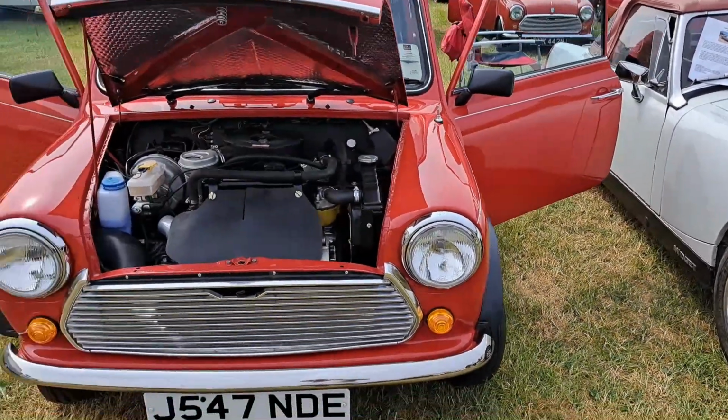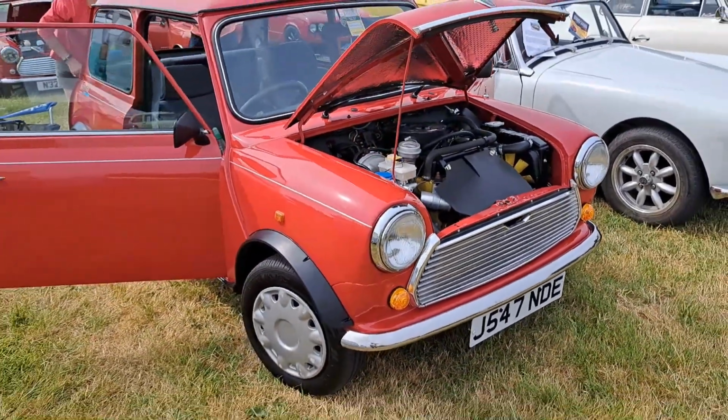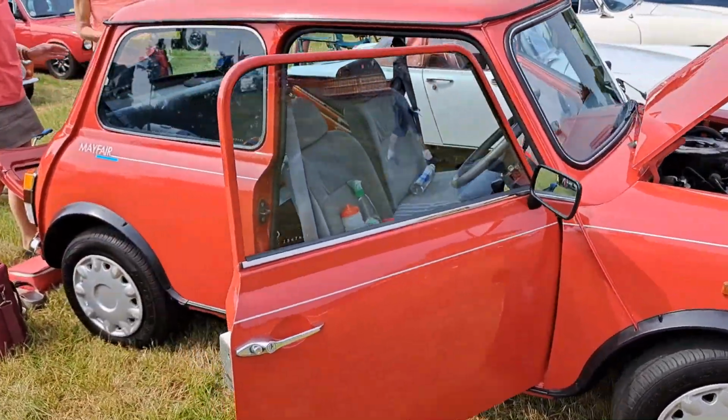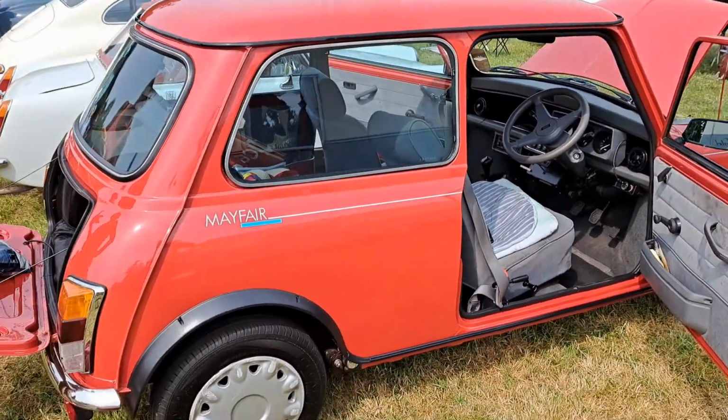Another Mini. Again, this is actually newer than my Volvo, which is crazy to me. But there you go. It's a Mayfair. Mayfairs lasted quite a lot longer than any other type of Mayfair badge car on the Rover Group range. So this is sort of 91, 92.